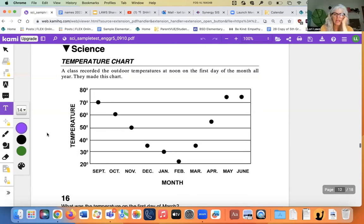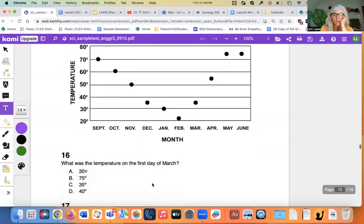Science temperature chart. A class recorded the outdoor temperatures at noon on the first day of the month all year. They made this chart. This side is the temperature in increments of 10 degrees: 20, 30, 40, 50, 60, 70, 80. And then here are the months: September, October, November, December, January, February is the coldest, March, April, May, June is the warmest, and you don't have July for some reason.